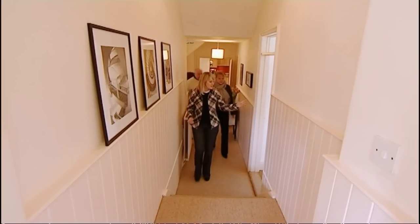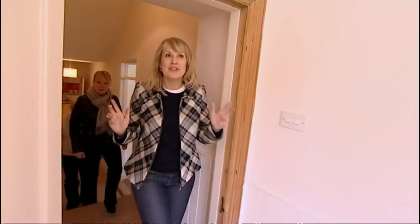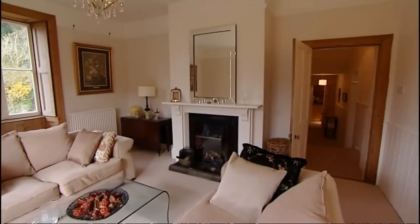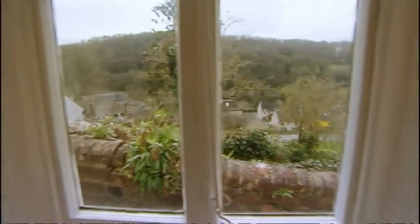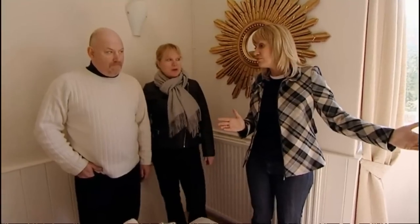So you've got a downstairs cloakroom there. But through here, this might answer your problem. Oh, I love this room. So far, I think this is my favourite room. That's a fabulous bay window, isn't it? Gorgeous. Potentially, you could have this as a dining room. We could. I think it would work really well as a dining room.